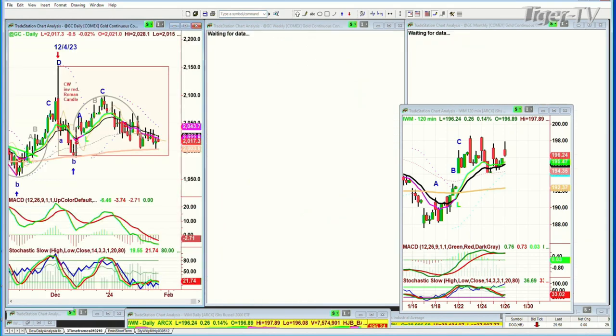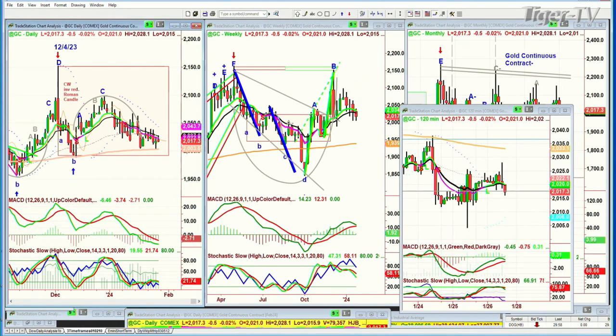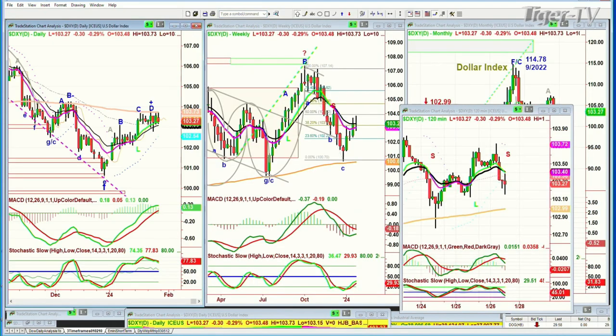Gold is trading right now down just a fraction at 2017. Just kind of stuck. And it's kind of stuck because of the dollar, and this is going to be important. Look, the dollar made that 200-period exponential moving average target that we have, 103.73. It's been there 3 out of the past 4 days, in a peak D, holding quite well.